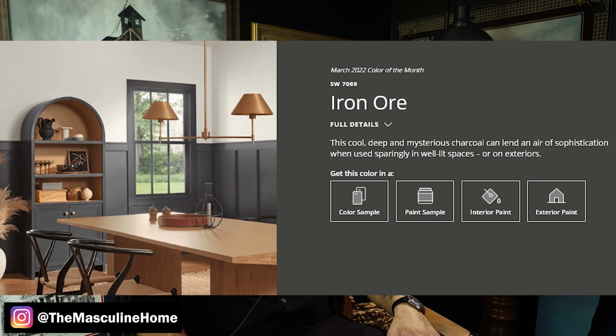The first is going to be Iron Ore by Sherwin-Williams. Iron Ore is a deep, rich charcoal that's incredibly versatile. If you've thought about painting a room black, but you worry that might be too intense, this is going to be a great alternative. Standard gray can of course feel dull and lifeless, but this darker charcoal adds strength and personality. What makes Iron Ore stand out is its warm undertones, which keep it from feeling cold and harsh.